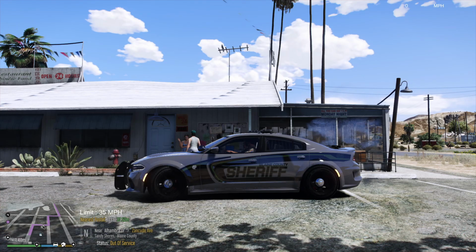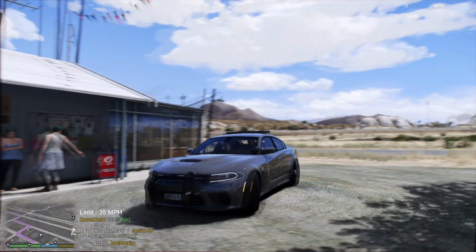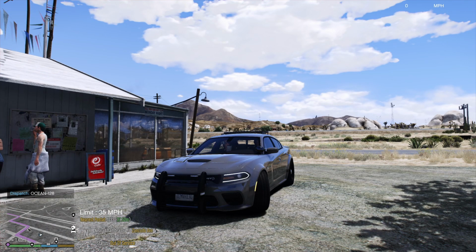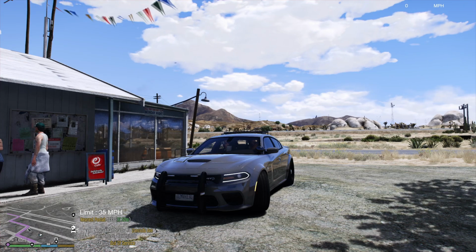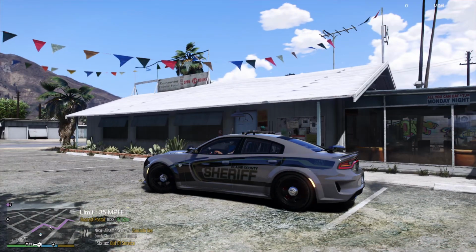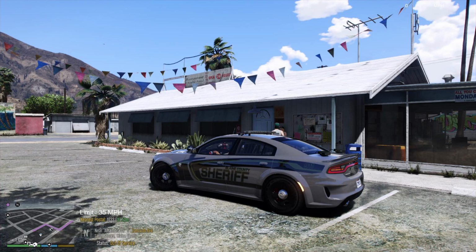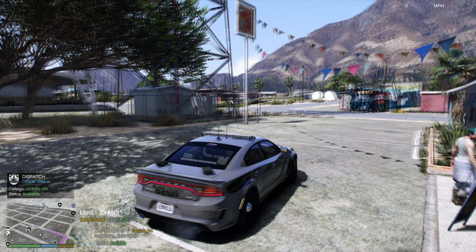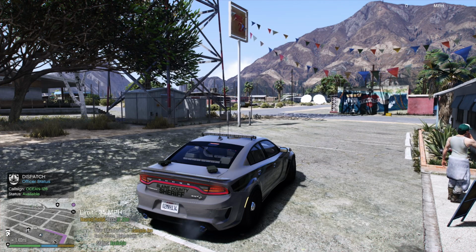Dispatch, show me 10-8. Ocean 128 to dispatch. Ocean 128. Show me 10-41, 10-8, out at 1033 Alhambra Drive and Sancudo Drive, outside restaurant Chinese food. Roger that, Ocean 128. Proceed to patrol area.